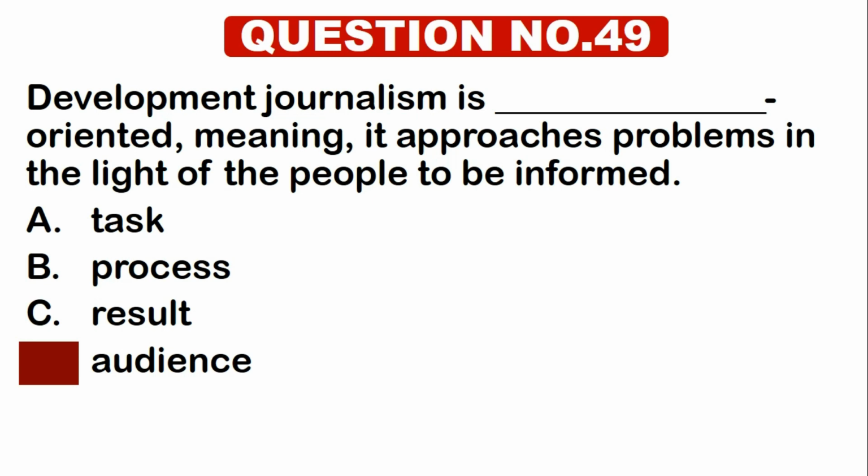Let's talk about development journalism. I taught this subject like 5-6 years ago. The concept of development journalism is based on two basic principles. One, development is a central social objective, and the mass media play a decisive role in this process.